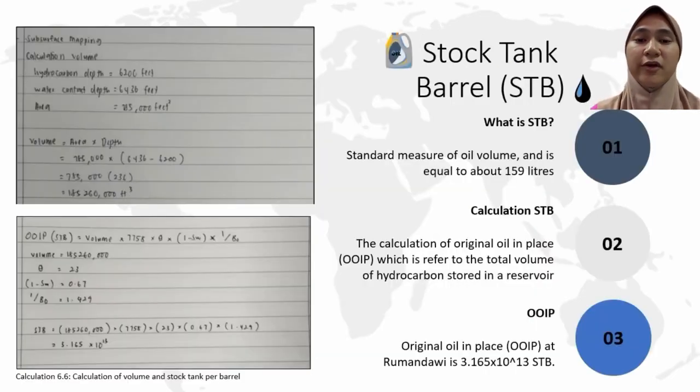For the last one, we have the STB, which we call the stock tank barrel. Stock tank barrel is basically a standard measure of oil volume, equal to about 159 liters. Based on the calculation given, original oil in place, OOIP, which refers to the total volume of hydrocarbon stored in a reservoir, was calculated in order to get the volume of oil at Rumandawi, which is about 3.165 × 10^13 STB.